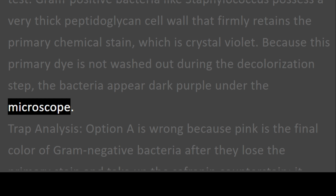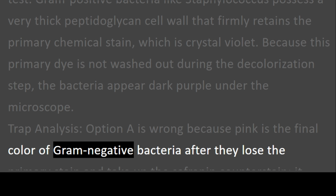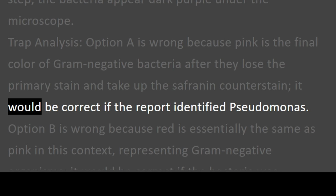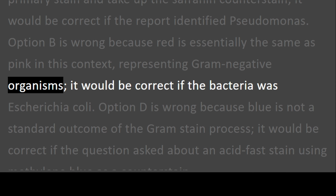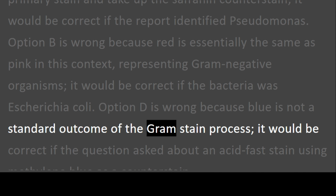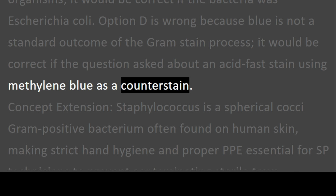Trap analysis. Option A is wrong because pink is the final color of Gram-negative bacteria after they lose the primary stain and take up the safranine counterstain. It would be correct if the report identified Pseudomonas. Option B is wrong because red is essentially the same as pink in this context, representing Gram-negative organisms. It would be correct if the bacteria was Escherichia coli. Option D is wrong because blue is not a standard outcome of the Gram stain process. It would be correct if the question asked about an acid-fast stain using methylene blue as a counterstain.